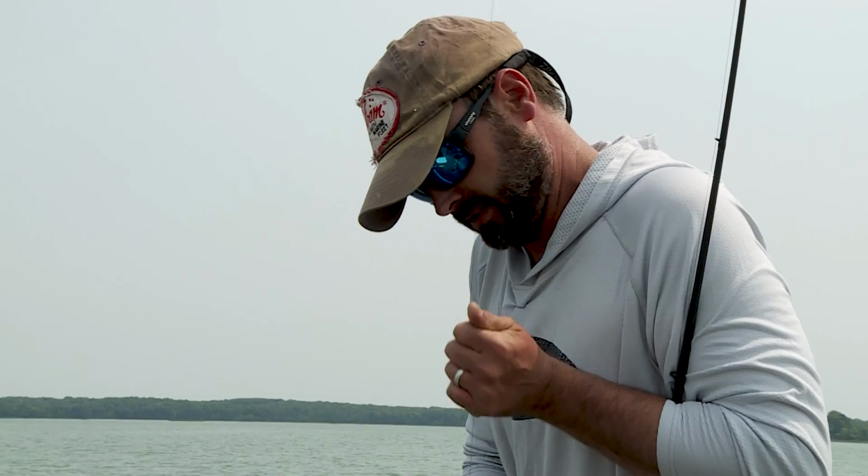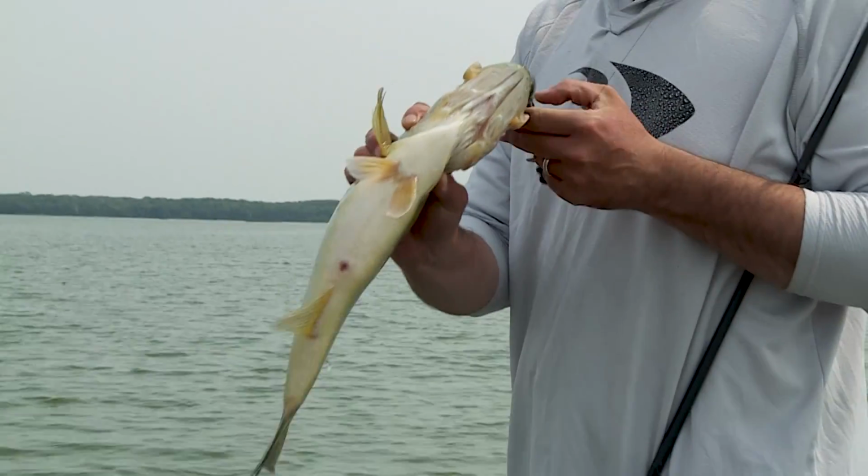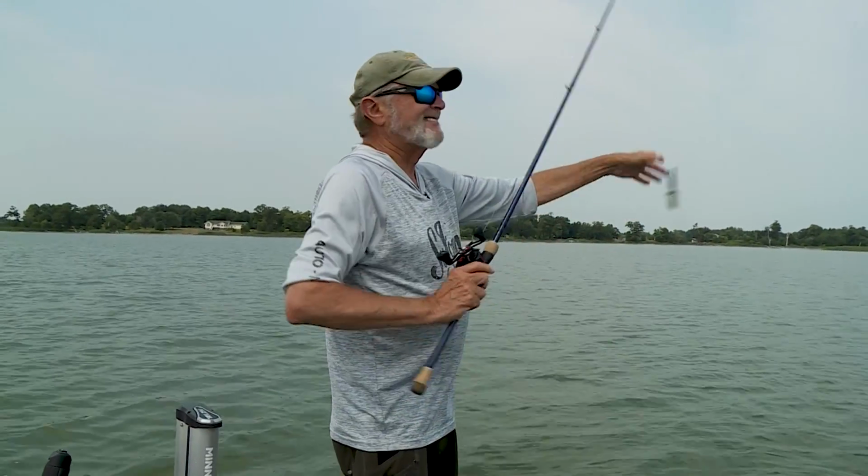What a nice fish. Real nice fish. Kind of got Al in a bad spot, the way the wind's blowing here. Believe me, I'll fish around you.